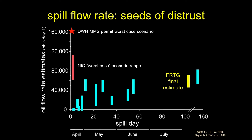And the explanation from the incident command was, "Oh well, we didn't understand how much volume was coming out." Baloney. Baloney. This was the worst case scenario. This is what they said earlier in the spill the worst case was. So they should have been ready for this. So again, this theme of technological incompetence: the stuff's gotten so complex it's hard for us to get a handle on, etc.